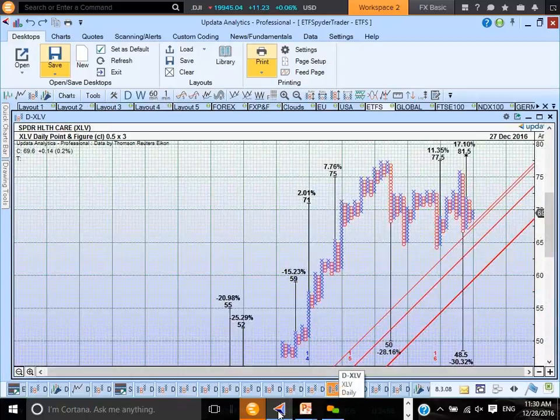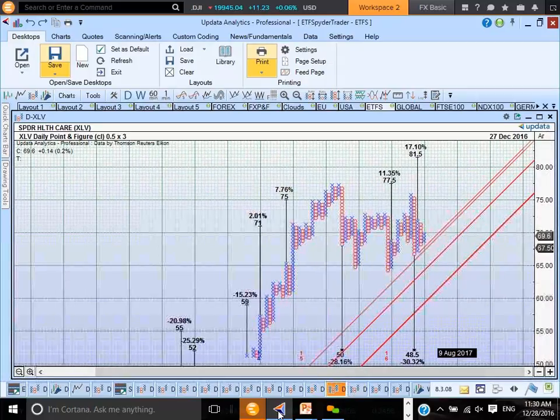XLV, healthcare, struggling to break out really. Long-term trend remain up from a point and figure chart perspective. We've got 77.50 as a target there, and 81.50, so there's still some significant upside. It's consolidating here. We need to get past that resistance zone there at 73. That's a key area to get past.